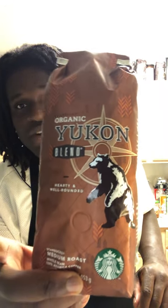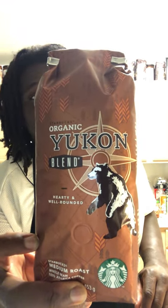Let me show you guys what that looks like with the little bear on it. It is a medium blend. It is really good, ethically sourced Arabica bean coffee. I'll give you a brief overview because the Yukon blend is something really special to Starbucks, as it is the only coffee to be certified organic. And yes, I know you sometimes see a lot of products that say organic on them, but this is a truly serious organic product.